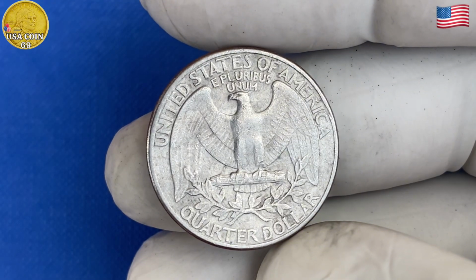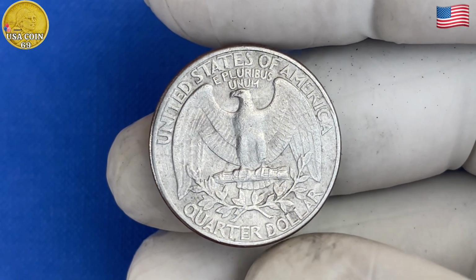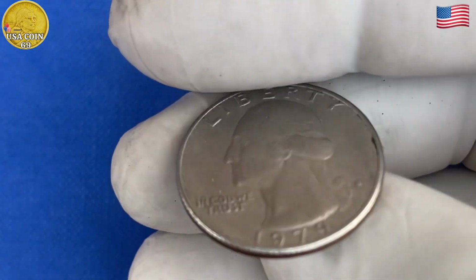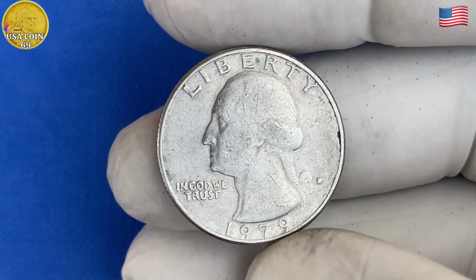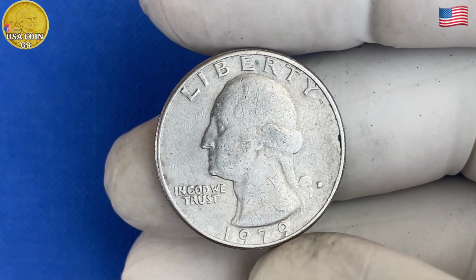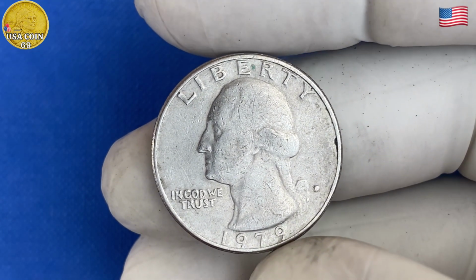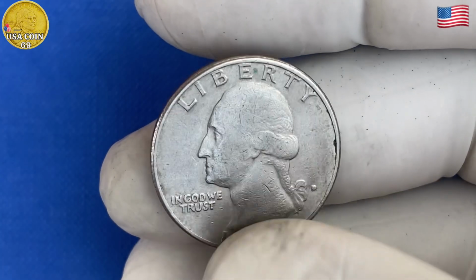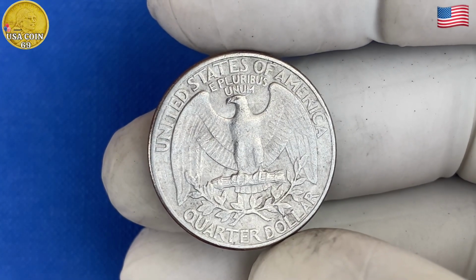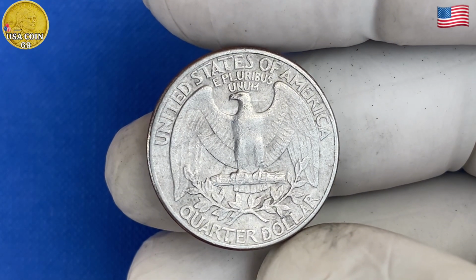In fact, the 1979 Washington quarter was part of this effort to produce coins of exceptional quality, and it wasn't long before collectors began to take notice. While most of the 1979 Washington quarters were minted for general circulation and don't carry significant value, there are certain versions of the coin that are highly sought after by numismatists. For example, coins that were part of the proof set or were specially produced for collectors have become much more valuable due to their superior quality and limited availability. In addition, certain varieties of the 1979 Washington quarter, such as those with rare minting errors or unique characteristics, are worth far more than others.